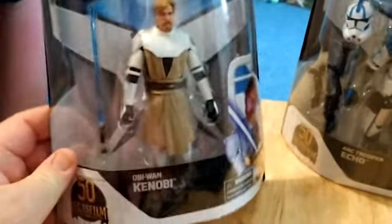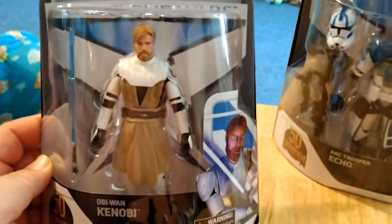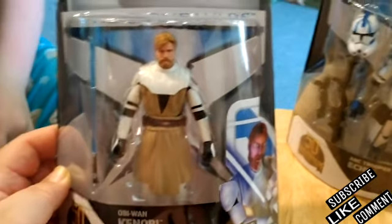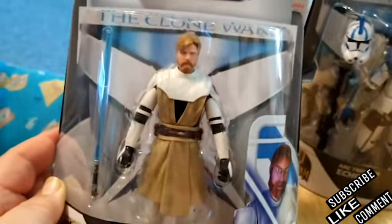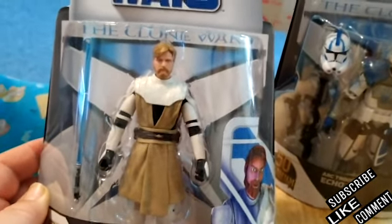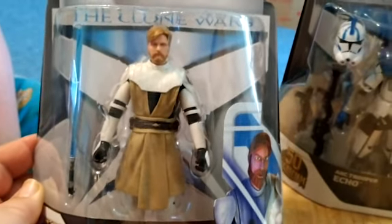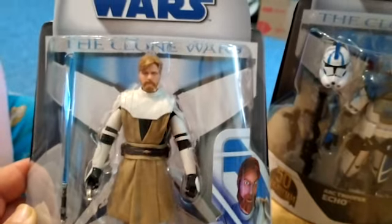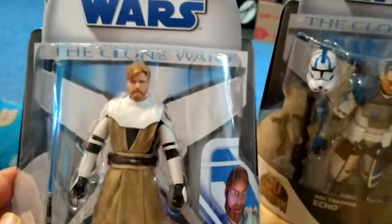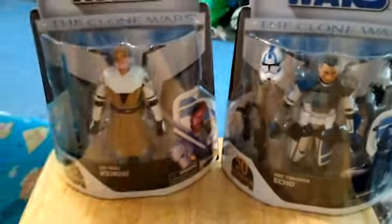Boom, here's Obi-Wan. And this is a lot different from the General Obi-Wan that was the exclusive to Walgreens. He doesn't have the cape, and the other one has a full set of armor, like he just stepped into a clone's armor. It's not like he has his Jedi tunic and then it's just wearing sleeves and a kind of shoulder armor. Neck and shoulder, yep. All right, what else you got?